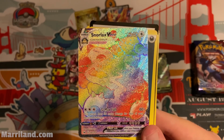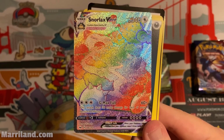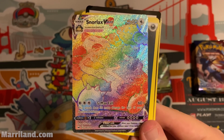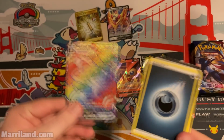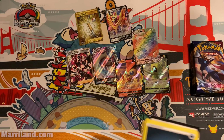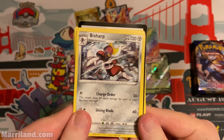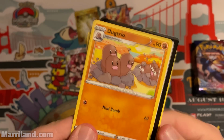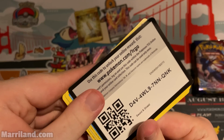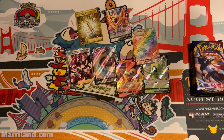And if you have a full bench of 5, that's going to be an extra 150. So that's 210 for 3 of anything. You can put this in any deck. That is, wow, that is really cool looking. That's a rainbow rare, as I think they're called, a secret rare, but it has this really cool rainbow color to it. Wow, this has been a really good box. Here, take it, take it, take it. Someone gets it, right? Really good box.